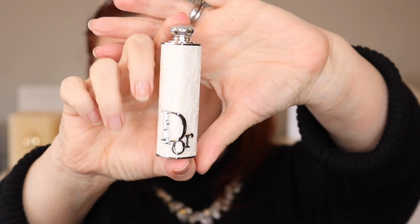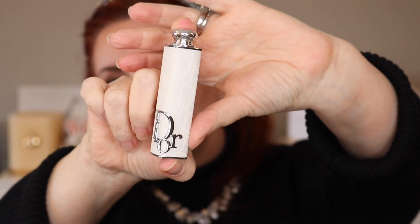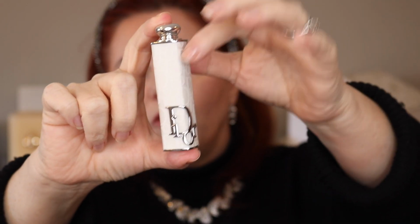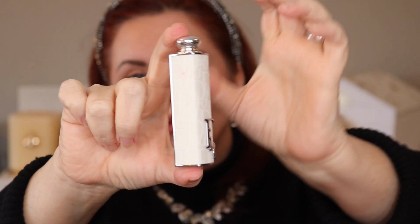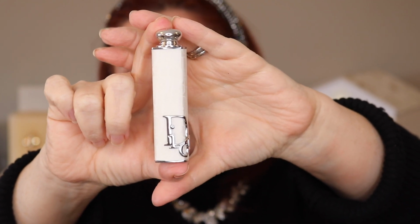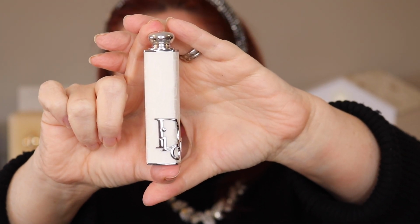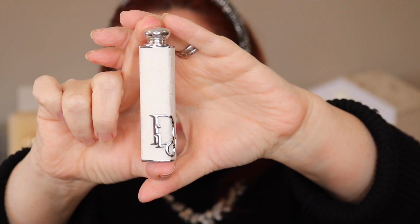The case, this is one of the newer cases. This is the white, I think it's called Parchment or something like that. It's got the Dior symbol on it, Dior over and over. I already got a tiny little bit of lipstick on it because it stains really easily because it's white. Just something to keep in mind if you're one of those people who would be very upset if you got a little bit of lipstick on your case. Next we have Cherie, which is a luminous rose.